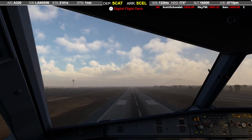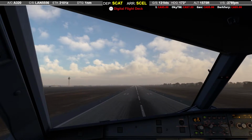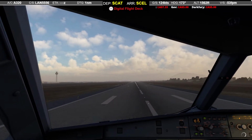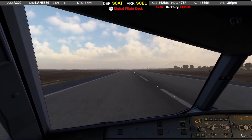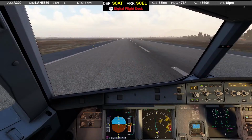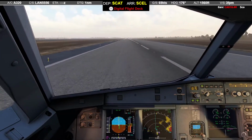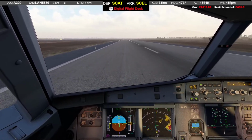50. 40. 30. 20. Retard. 5. Reverser's on. Manual braking. Reverser's off.